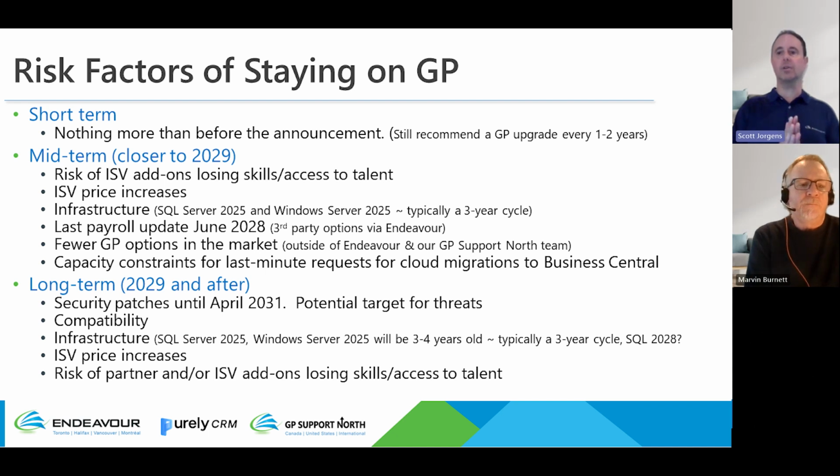Infrastructure. So your infrastructure, when you first implemented GP, I've heard from Marvin, I've heard of others, at one point it was on a floppy disk. Then it was on CD-ROMs. Then you're downloading. There was SQL Server 2002, which went out of support a number of years ago and had some risks related to it. The current SQL Server came out this fall, and going to be available for your next upgrade is SQL Server 2025 and Windows Server 2025. These typically have 3-year life cycles.